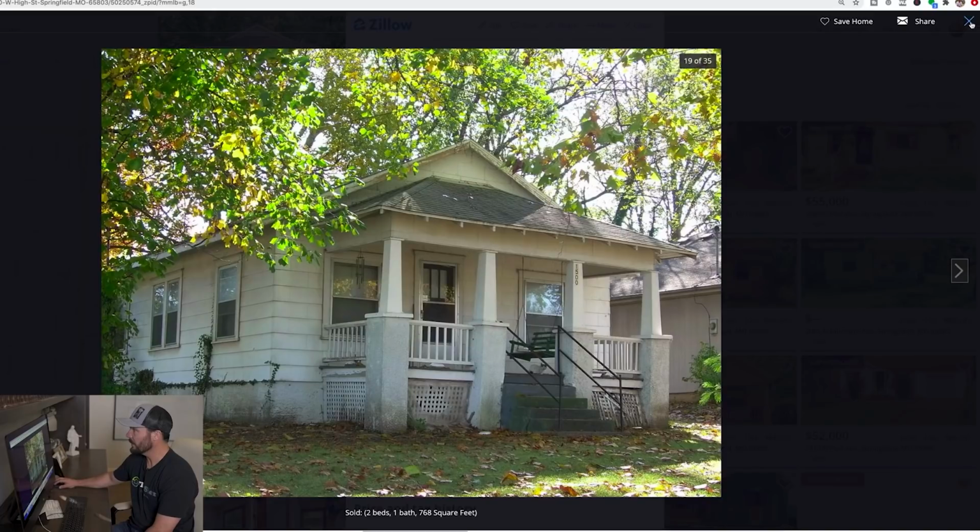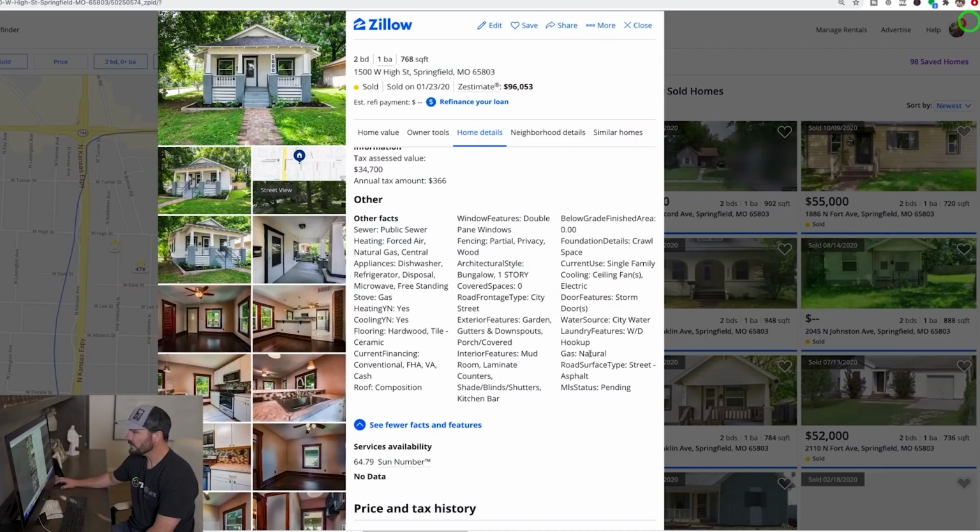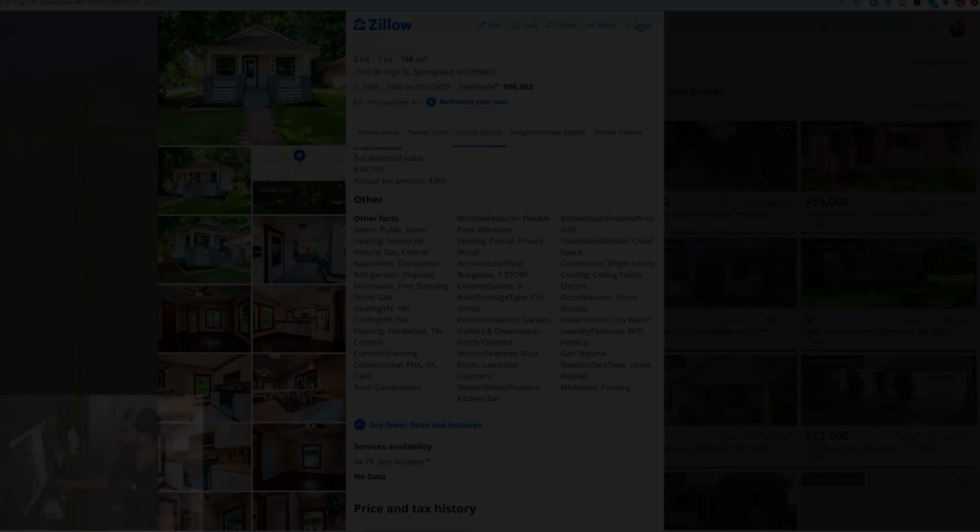But this flipper bought it for 40. So what I'm going to try to do, guys, is I'm going to try to buy our house for 30 and then see if I can flip it to this guy for 40. Maybe we can. Let's go ahead and call this agent right now and see what we can get done.